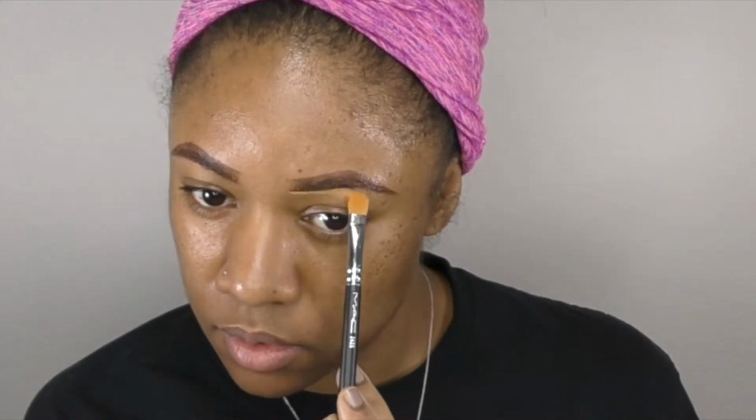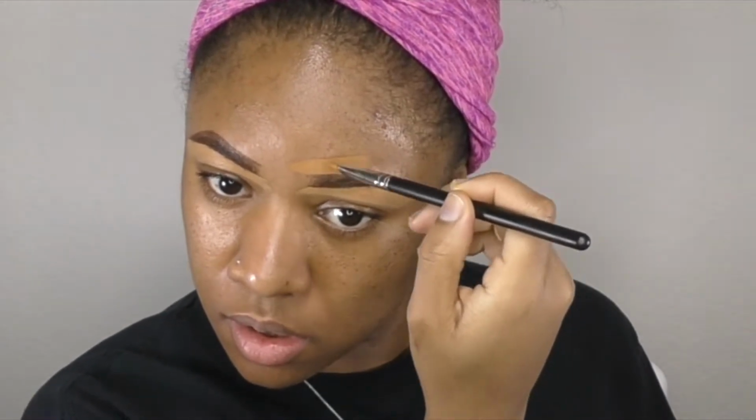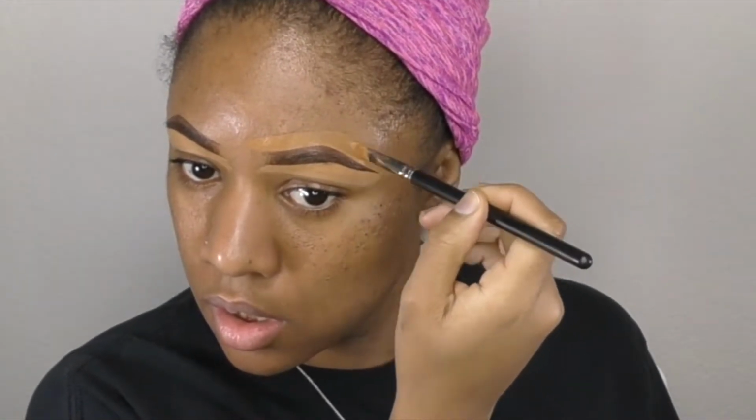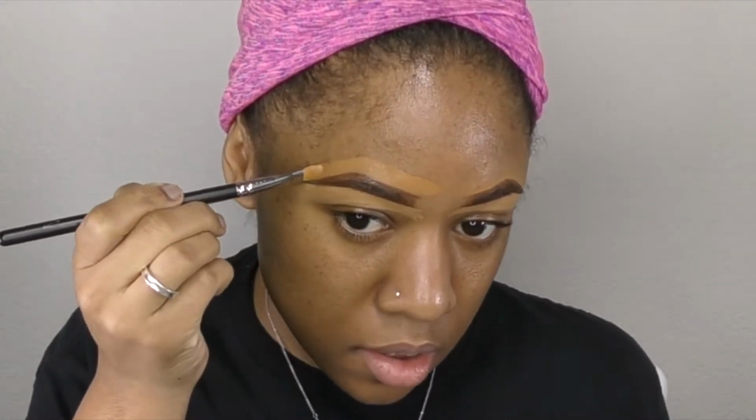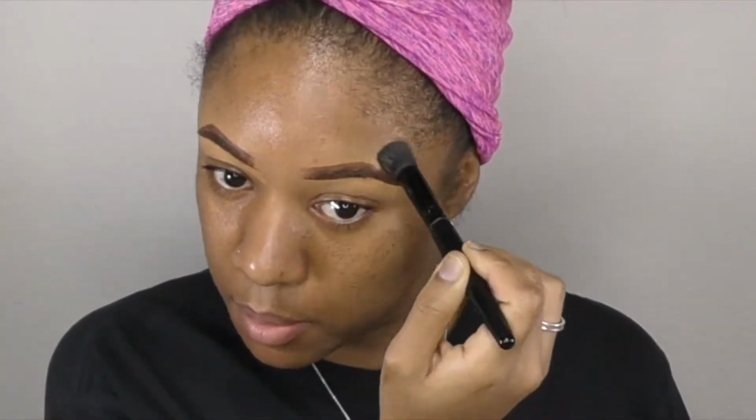Today I'm concealing underneath my brows with NC44 from MAC. It's a foundation matte stick. And I'm concealing on top of my brows with my foundation. I'm actually using the Maria foundation from NARS. It is their long wear foundation and I actually like this foundation. It's pretty full coverage. The only thing for me is really needing a really good primer so that I'm not oily with it.